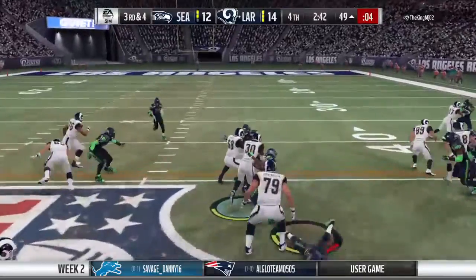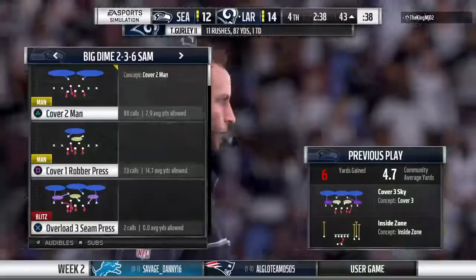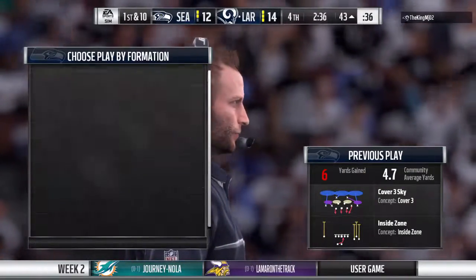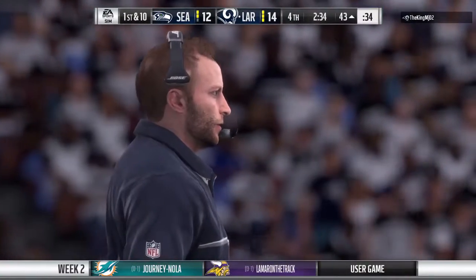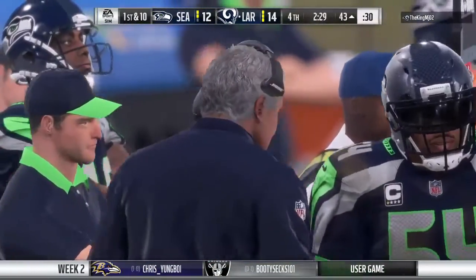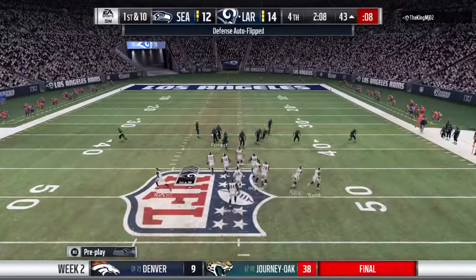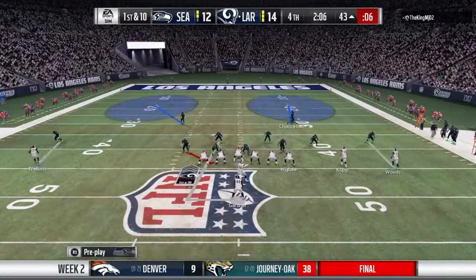On 3rd down, they'll run it with Gurley. And he's taken down at the 43, but not before picking up the first. They get 6 on the pickup there as the drive will continue. So they're leading. They have possession of the football, and certainly this is where they just want to milk the clock.